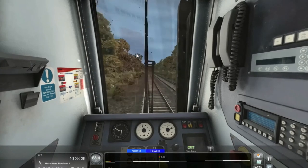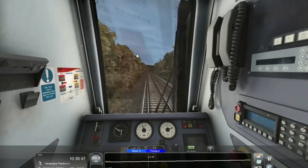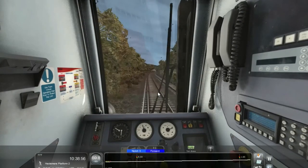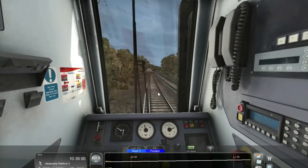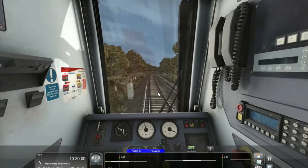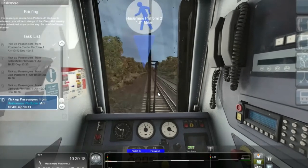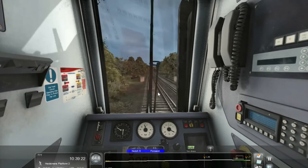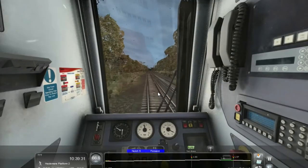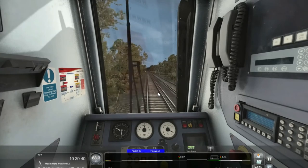You know what, I'm actually going to up the brightness, because it is quite low down, brightness wise. Two point one miles to Haslemere. I am still in notch 3, I should probably head up to notch 5. I would probably get there in time if I did that. Oh, looks like it, we are coming up on Haslemere. We are probably going to be late, but, you know, we got 777 points, which isn't too bad.